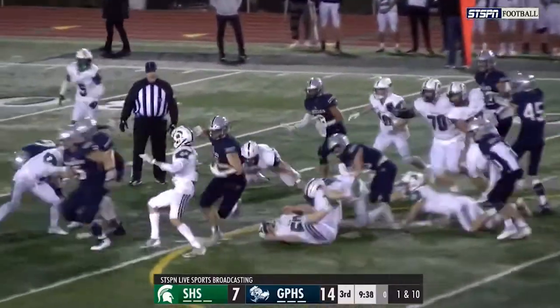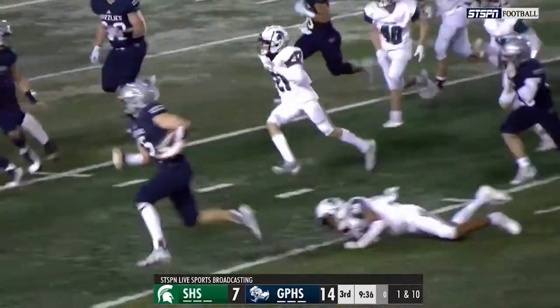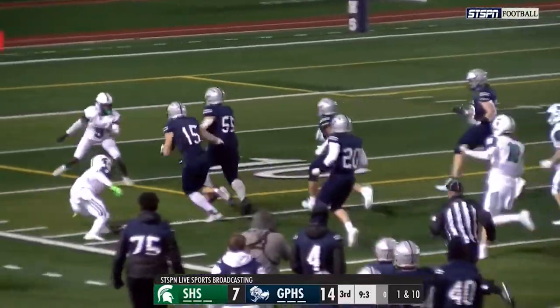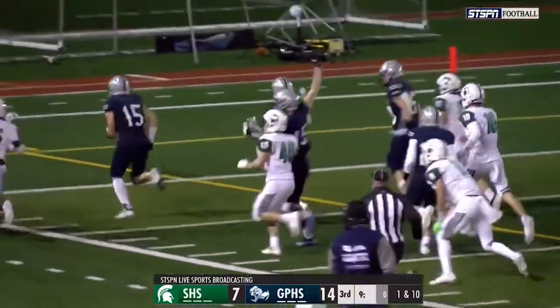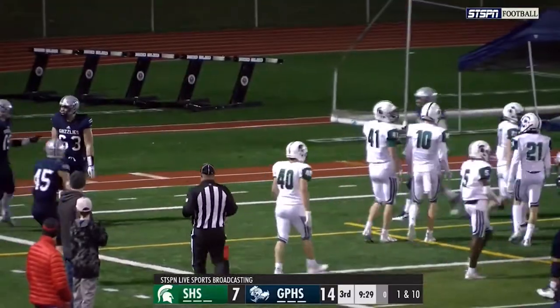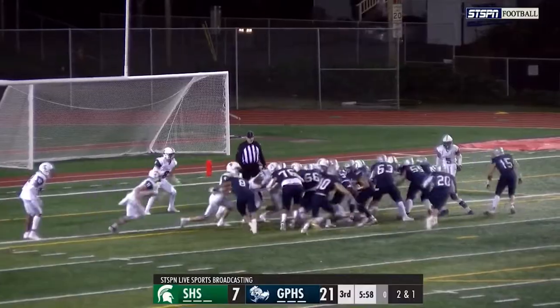Lechner gets a little toss. He'll head upfield. Goes away from one defender. Stiff arms a man at the 40, 35 at the 30. At the 25 at the 20. Stiff arms another man at the 10. At the 5. Wow. Stiff arms his own guy. It goes into the end zone. Touchdown, Glacier Peak.